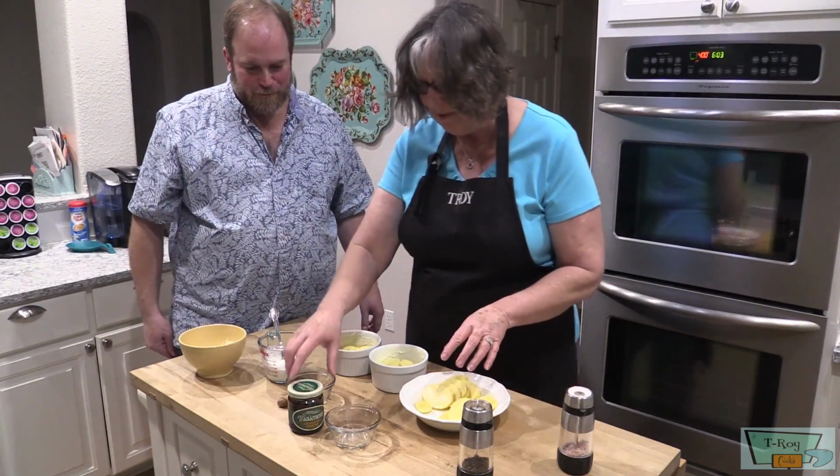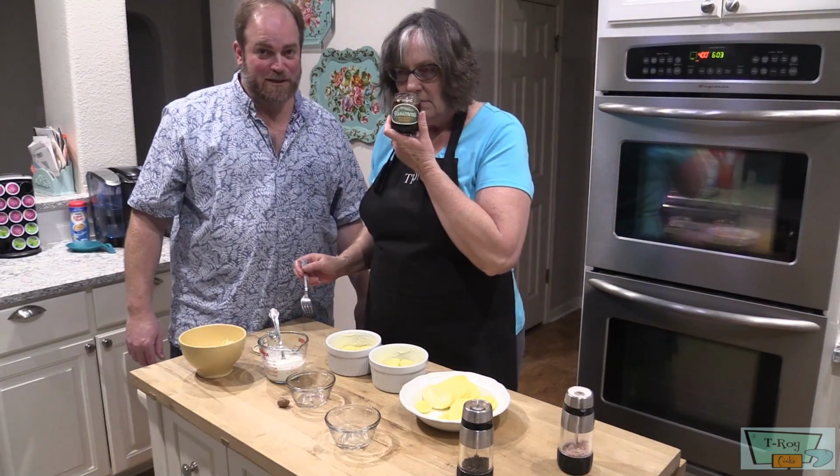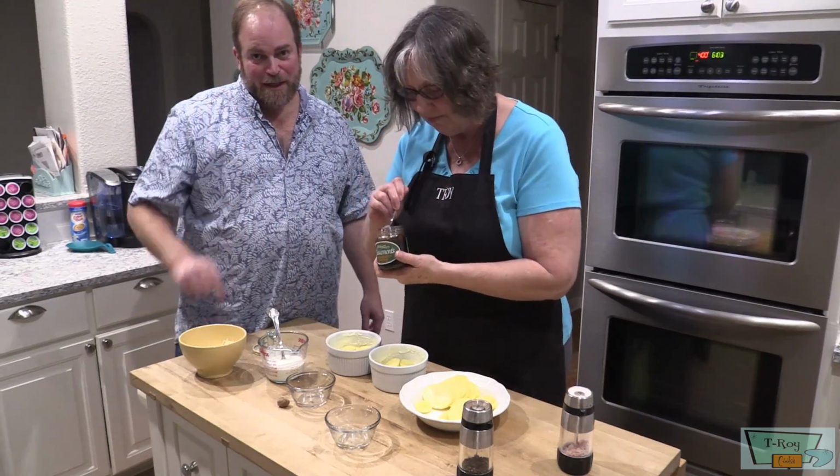Now we're going to take some of these caramelized onions we got from Lobel's. Trachelman's caramelized onions. I'll put a link for this down there. Gosh, and the steaks, that's good stuff.